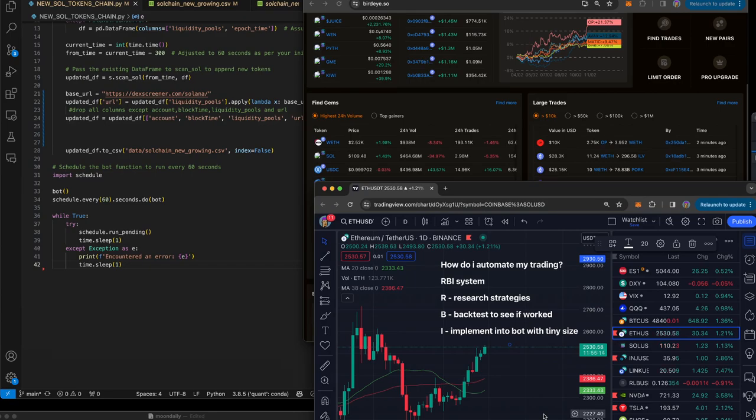Research, backtest, implement. A lot of people that are going to start algo trading are going to just start implementing bots and waste all their time. Implement bot, losing bot, losing bot, losing bot. You are going to research, backtest, research, backtest, research, backtest. Okay, found a winner. Now let me implement it into a bot. Or thought of a new idea based off of my research.